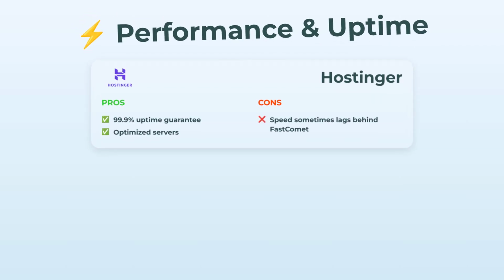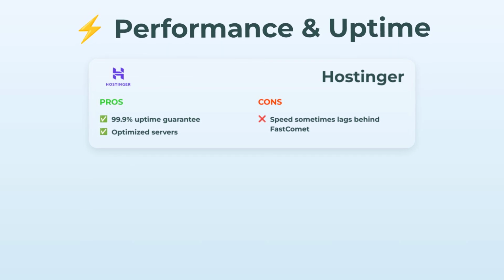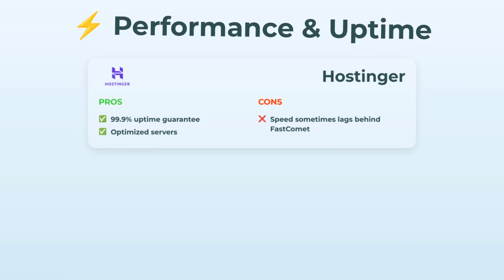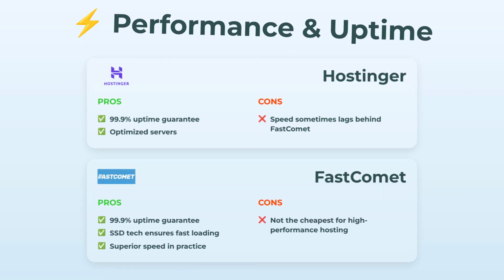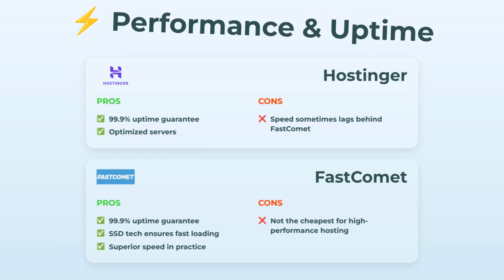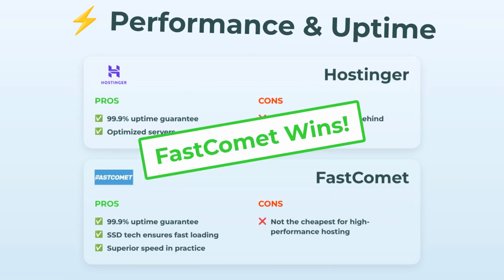Performance and uptime, because nobody wants a slow website. Hostinger promises that classic 99.9% uptime and their servers are tuned up nicely, but let's be real, sometimes the speeds just aren't quite up to FastComet's level. FastComet, on the other hand, also guarantees 99.9% uptime, but they back it up with real-world speed thanks to SSD tech and some under-the-hood wizardry. If you want the absolute fastest loading times, FastComet pushes ahead and grabs the crown for this round.